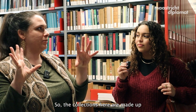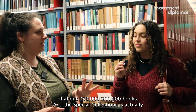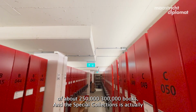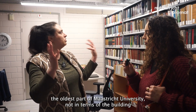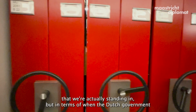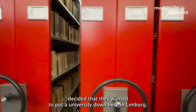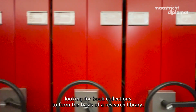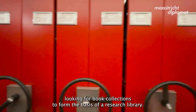So yeah, a little bit about the special collections. The collections here are made up of about 250,000 to 300,000 books. And the special collections is actually the oldest part of Maastricht University, not in terms of the building that we're actually standing in, but in terms of when the Dutch government decided that they wanted to put a university down here in Limburg, they went around looking for book collections to form the basis of a research library.